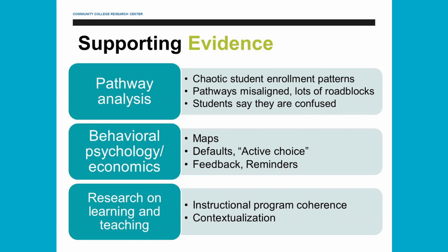So I just want to conclude by talking about some of the research evidence to support this approach, which as you can see is a very broad approach. It's not a particular intervention like a learning community. It's a way of redesigning programs and support services in a systemic way. But behind these ideas is solid, rigorous research that supports them.